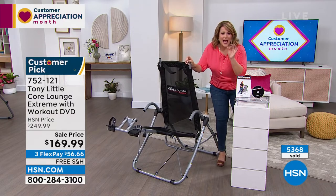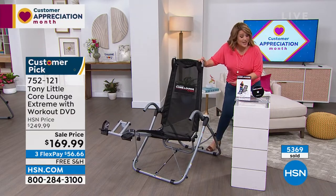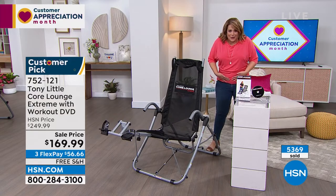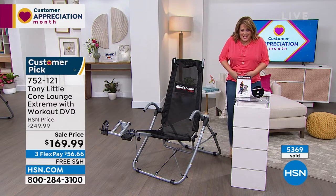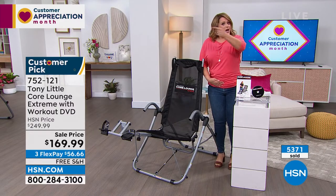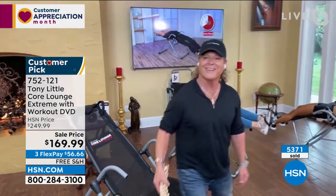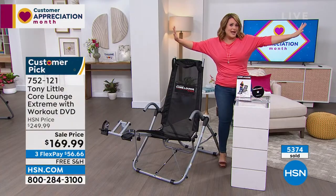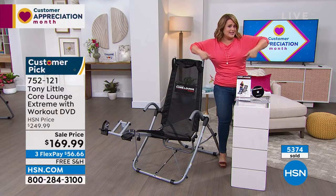Nobody wants to do ab work, but when you're sitting down, and let me tell you, I'm a little winded. Tony, I feel it down here. This is the pudge that I've always hated about myself. I feel it there. Lower midriff bulge. And I'm telling you, after the twins, it never went back to anything remotely close. And I was never really fit, but this is like the next story.